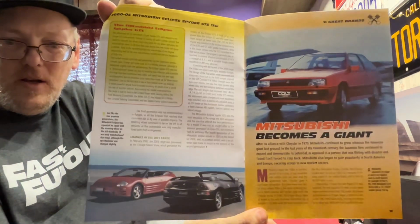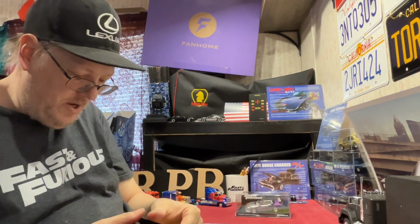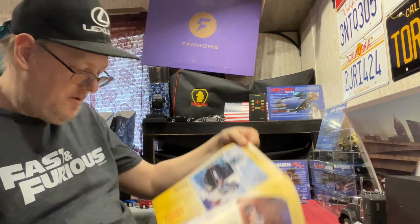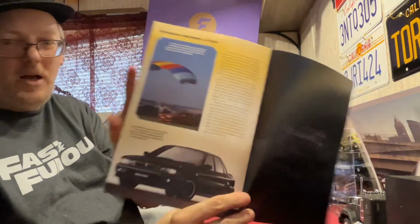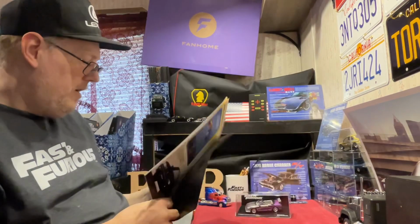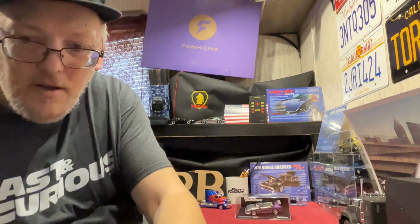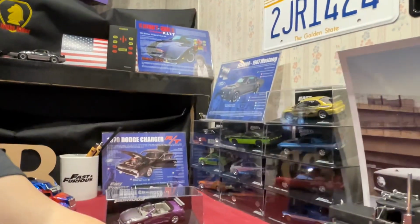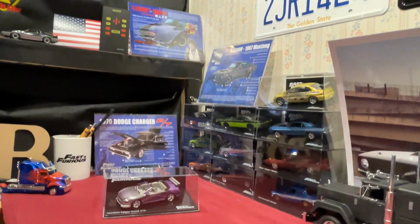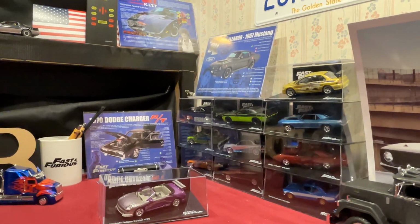And then here's that. And then there's another article about Mitsubishi, the car company. And the last page. So that's it. That's all we got for that pack. And if I can just slide you in here without making you too seasick, you can see the whole collection right there that I've got so far.